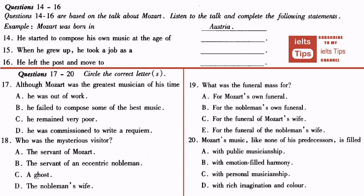Making full use of his son's talent, he paraded young Mozart through all the courts of Europe to entertain the nobility and show off his son's greatness. When Mozart grew up, he took a job in Salzburg as a church musician. However, he quickly grew to dislike this work and left the post to move to Vienna. In a short time, he fell in love with a woman named Constanze Weber.